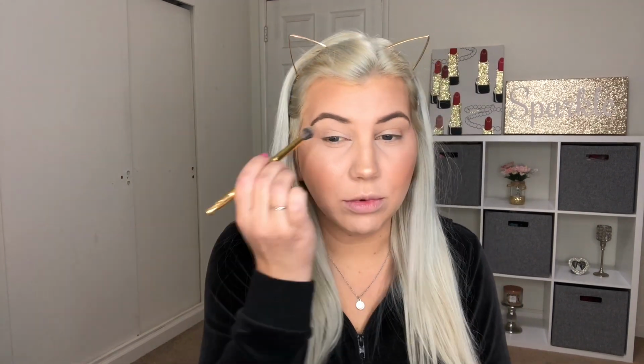Alright, so brows are done. We're gonna go on to shadow. Today I'm gonna be using the Blushing Berries palette. This is from Dose of Colors. It's really nice. It has some nice berry shades in there, and then a black as well, and a neutral transition shade. So we'll be starting off with the transition shade, and then we'll be using a few of the berries to finish off the look.